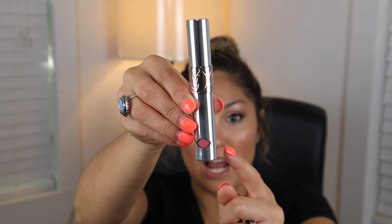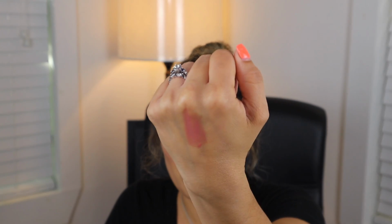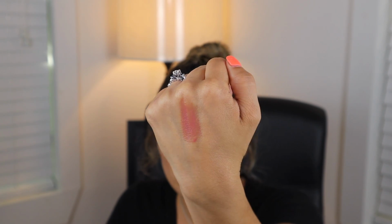I love the packaging and how you can see just the little lips here to show the color. And then that is the color there. It's super pink when I swatch it, but on the lips, it just gives a little hint of shine. And then again, just super, super hydrating on the lips. I have super dry lips, so anything that has balm in the name, I'm there for it.